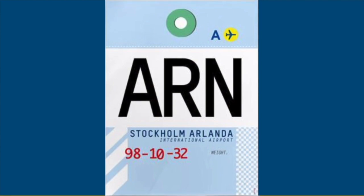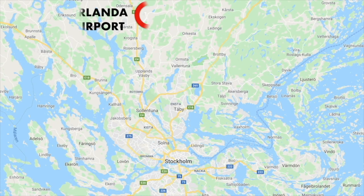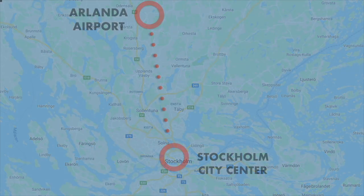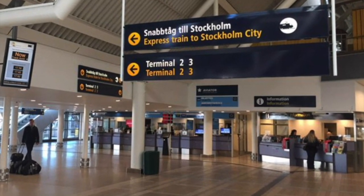Stockholm's main airport is Arlanda Airport, located 40 kilometers north of the city, or approximately 25 miles. If you're flying to Sweden from anywhere else, you'll almost always be arriving here. Once you deplane, just follow the signs for ground transportation. The good news is there are a few different options available for the journey from Arlanda to Stockholm's downtown area. Some are cheaper than others, but all will get you to the city center in less than an hour.